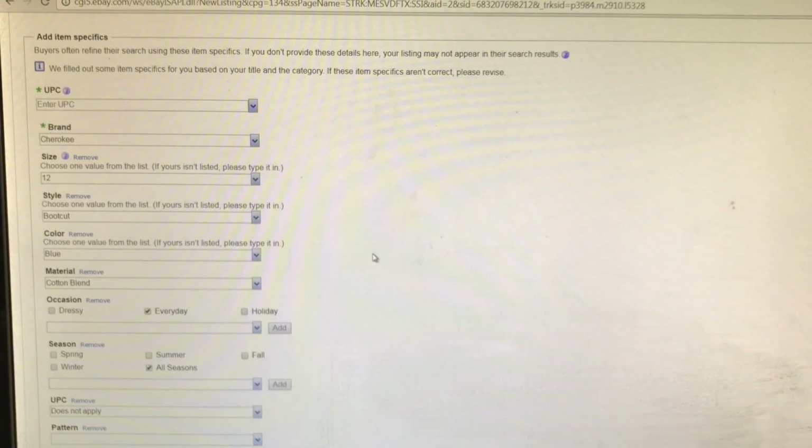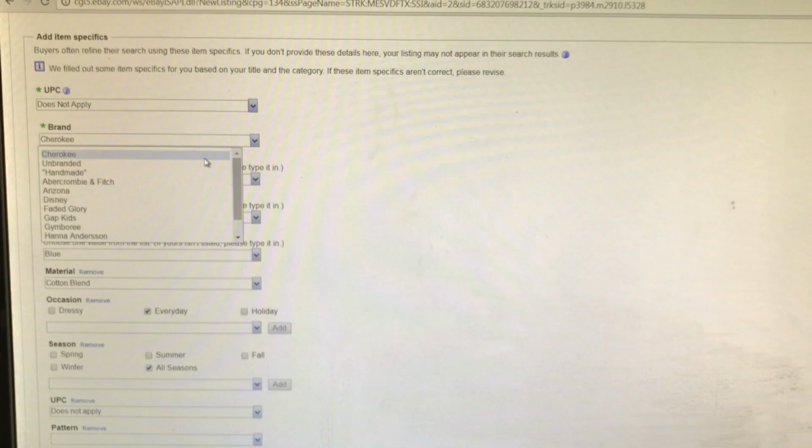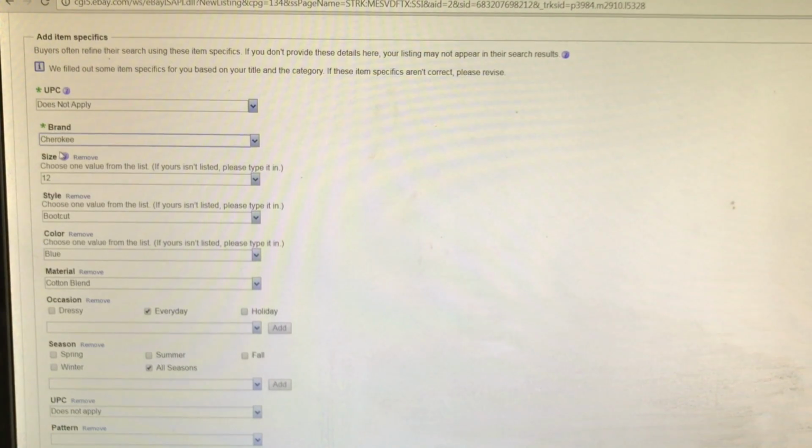Okay, item specifics. Those are very, very, very, very important. You want to pre-fill them the best that you can. UPC is required because it has the little green guy over there. So if you don't have it, just write does not apply. And that'll be good enough. Brand. You can either pick your brand or write over it. Obviously, because we're copying from the previous listing, everything is kind of pre-filled for us.